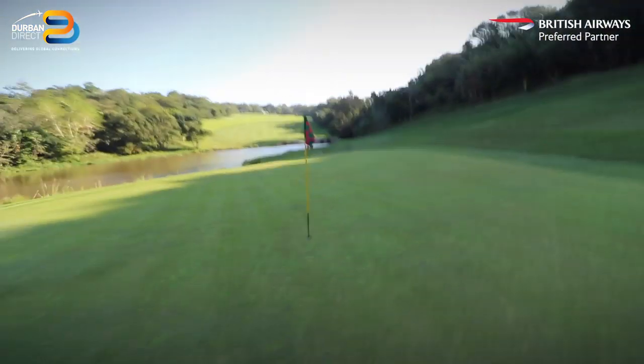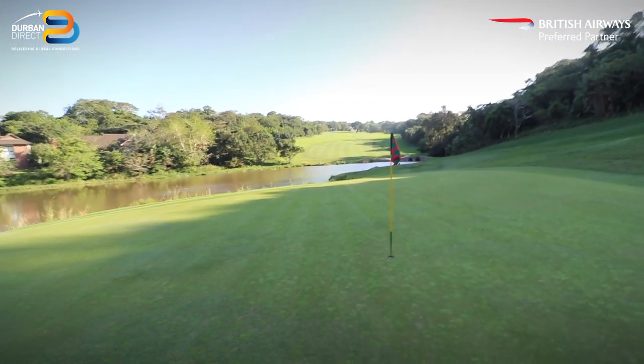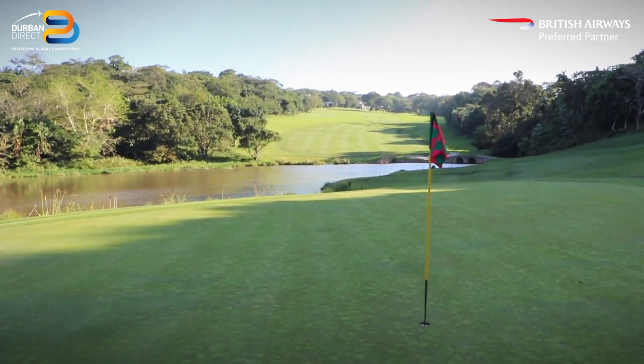But just look at the view behind me. Oh my God, Selborne. Just stop it. What a stunner of a golf course.